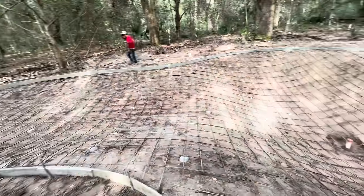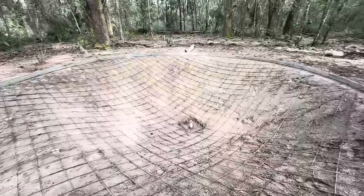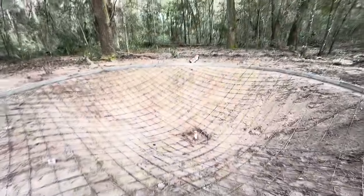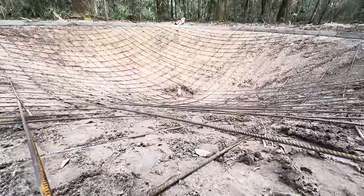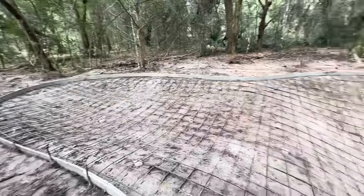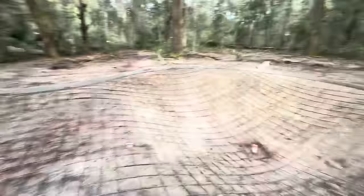All right, so they're out here framing out the rebar for the third alligator pond right now. So this is really, really awesome, really exciting stuff. It's really hard to get an idea of the depth when you're looking at it like this, but it's gonna be about 6 feet deep and pretty darn big. I cannot wait until we can get all this done and get some gators and crocs over here.